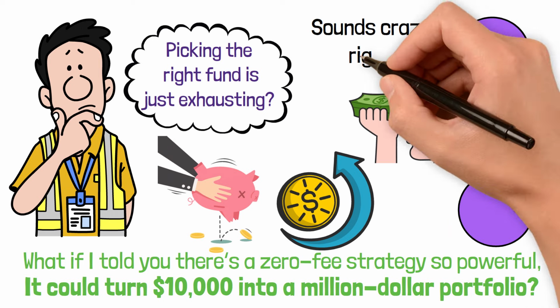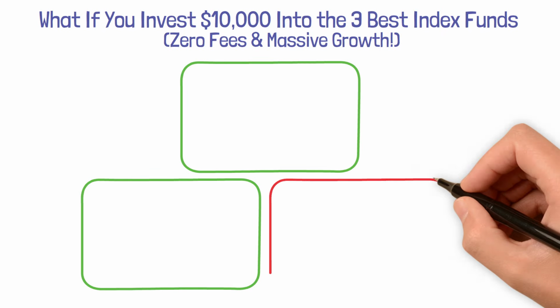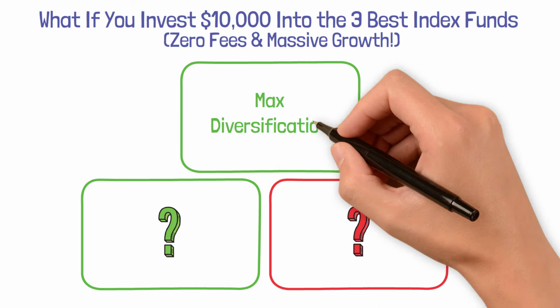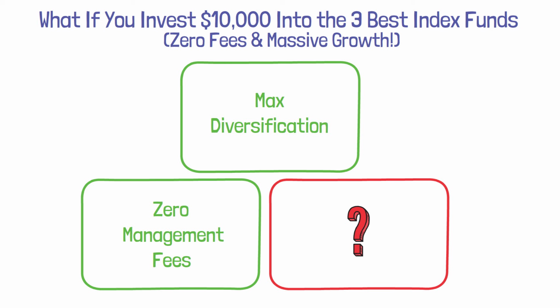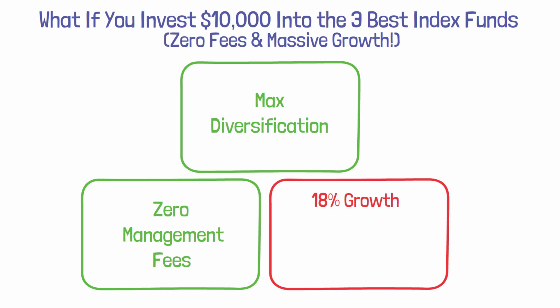Sounds crazy, right? In this video, we're breaking down the 3 best index funds to supercharge your portfolio. One gives you exposure to over 9,000 companies across the globe. That's diversification on steroids. Another charges 0 management fees. Yep, 0.00%. And the last one, it's delivered over 18% growth per year.